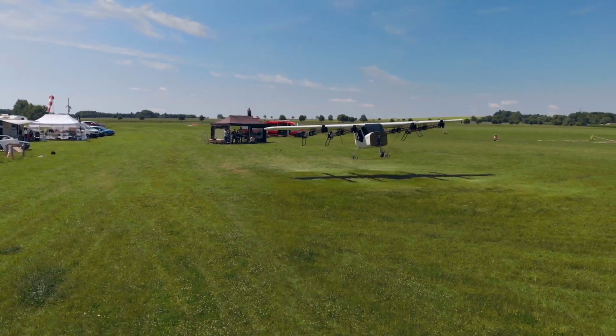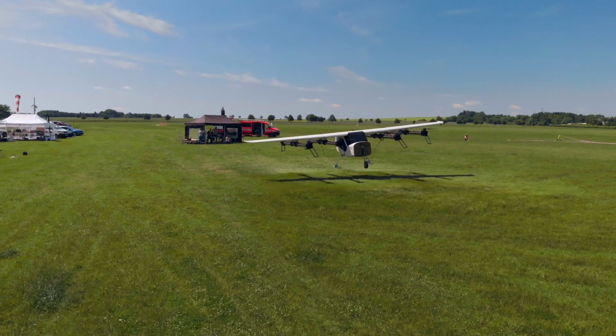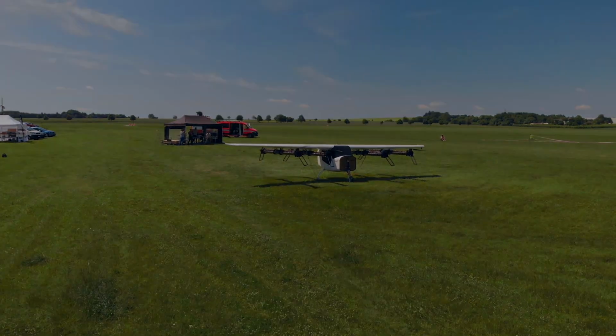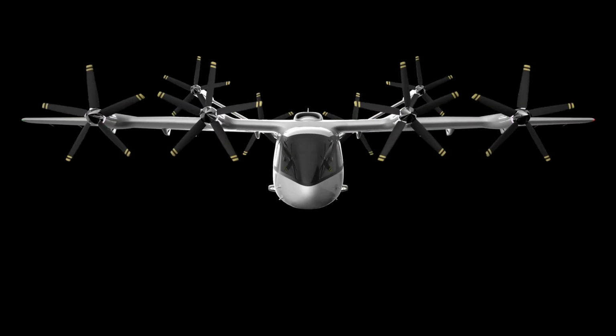We have been working on the development of a vertical takeoff aircraft with a range of 700 kilometers since 2017. And in addition to flight tests with a large-scale demonstrator, our smaller drones were key for us.